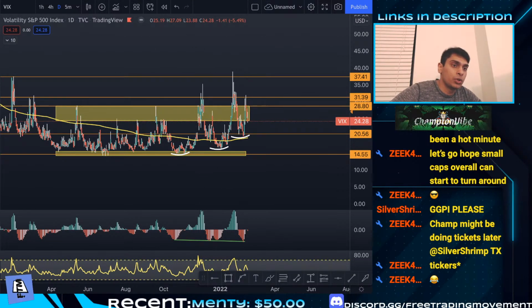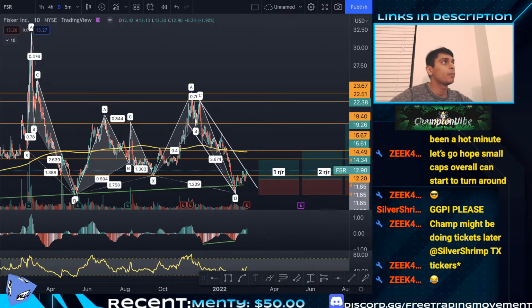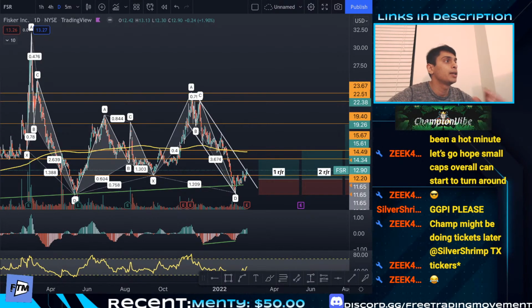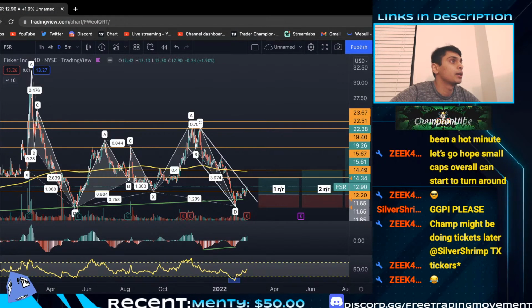We can now go to the swings, and we'll start with Fisker. Let me pull up the earnings press release. There's a couple of things I actually tweeted out earlier today that I want to bring up. So let's talk about Fisker.